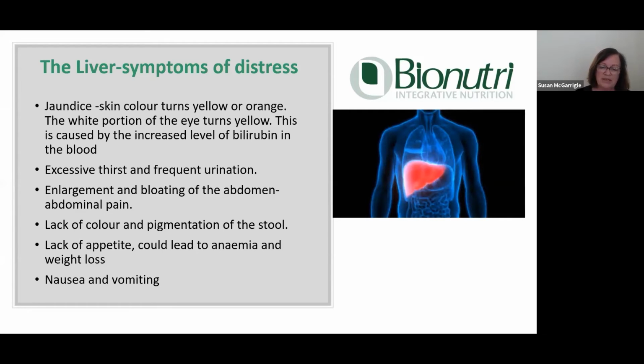Lack of colour and pigmentation of the stool, lack of appetite, which could lead to anemia and weight loss. Actually, I've seen quite a few queries running about where people have lost their appetite. So I think going to the central cog of everything, the liver, is one port of call. And of course, nausea and vomiting, although that could be something like food poisoning, but then I would still want to give full liver support in that situation.